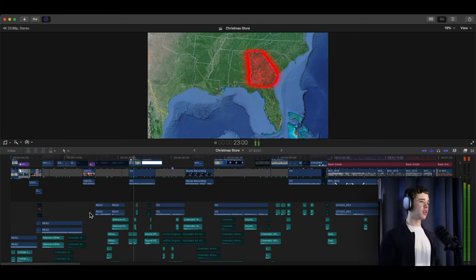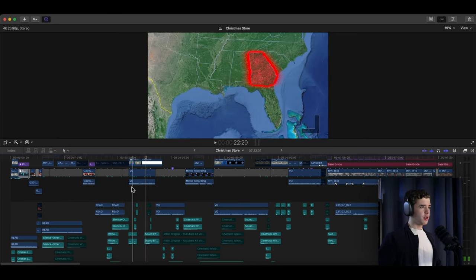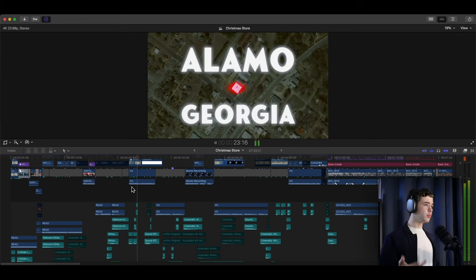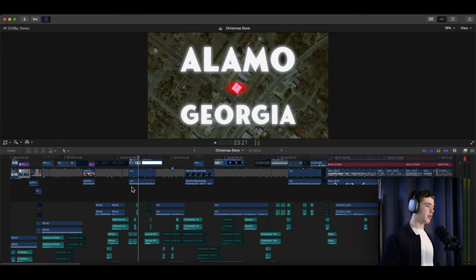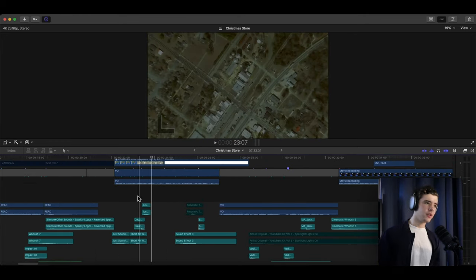We built our toy store in Alamo, Georgia, because the average family income... I highlighted the state, Georgia, store in Alamo, Georgia, and it zooms in. And I added the sound effect where it kind of sounds like the text is being clicked on, right? I got it right here.